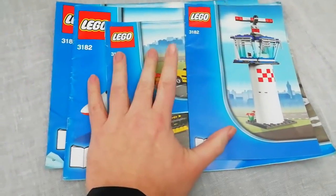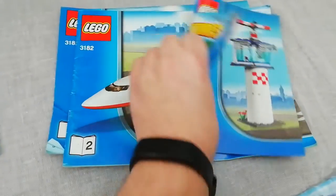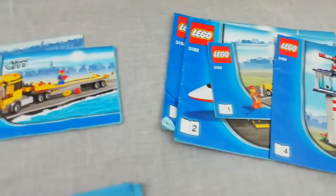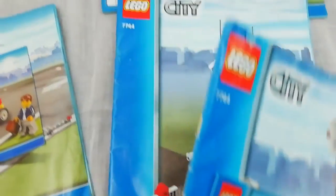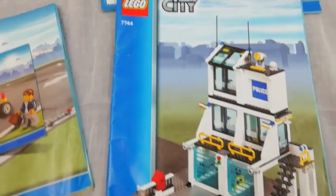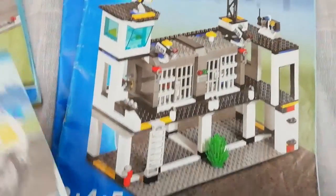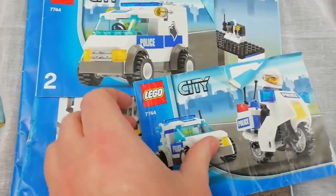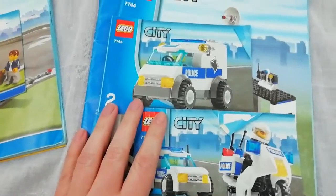I can't remember how much that one was going to go for. I think it was like 30 or 40 quid. Maybe more actually. I might be getting these mixed up with someone else. I'll flash up the price somewhere on these. So that one's a good one. This is the next good one, which is Lego 7744, which is like the police station. We have the jail cell, I think that is, or jail block, and a van and a car and a bike. And I think I showed you in this vlog.